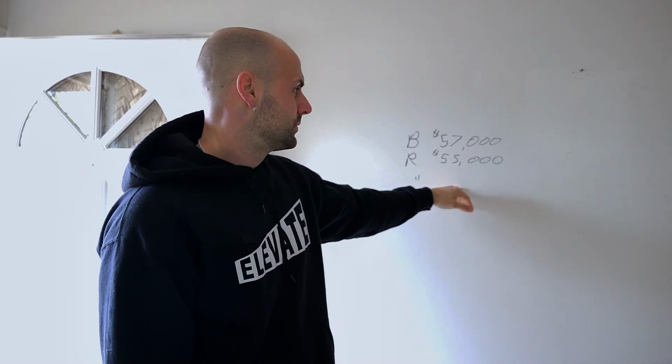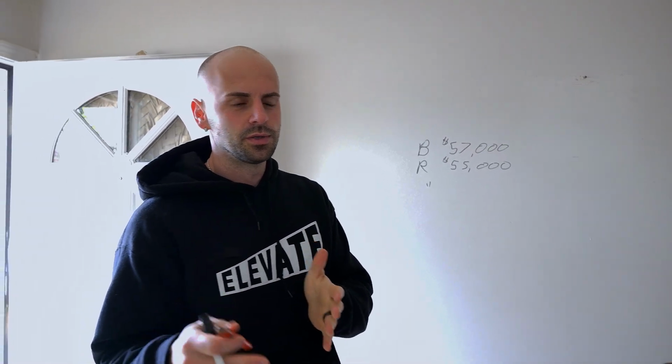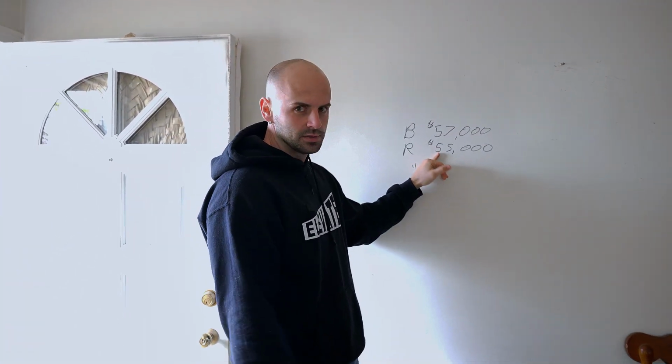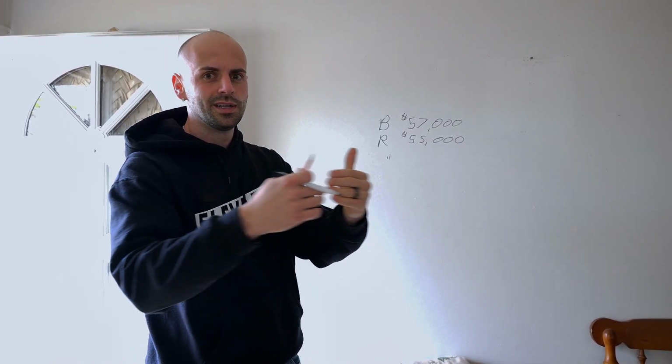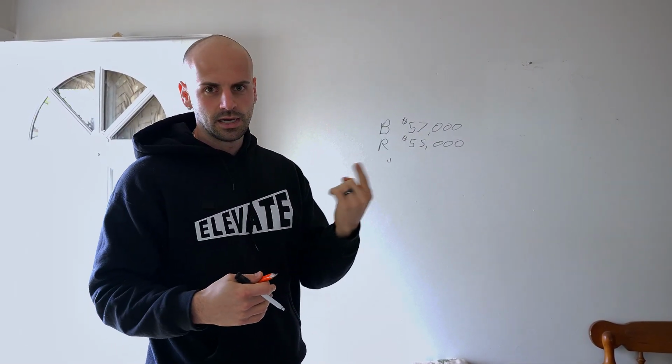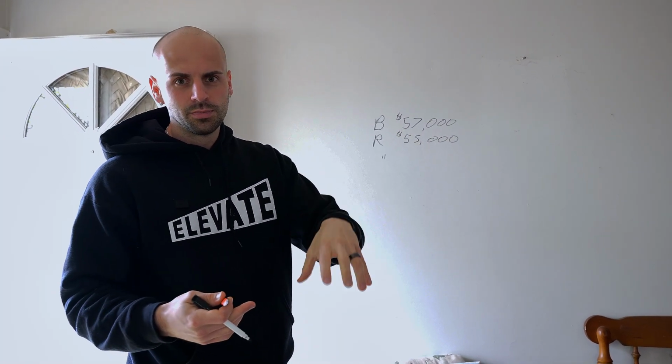So this is a win. We borrowed $57,000 from a private money lender to fund this transaction, and we borrowed $55,000 from the same private money lender to fund this transaction. So we borrowed enough money to fund this entire transaction, meaning that we don't have to use any of our money to own this piece of real estate.